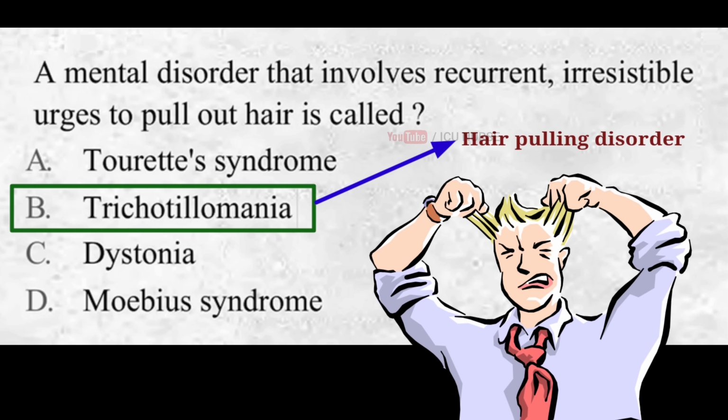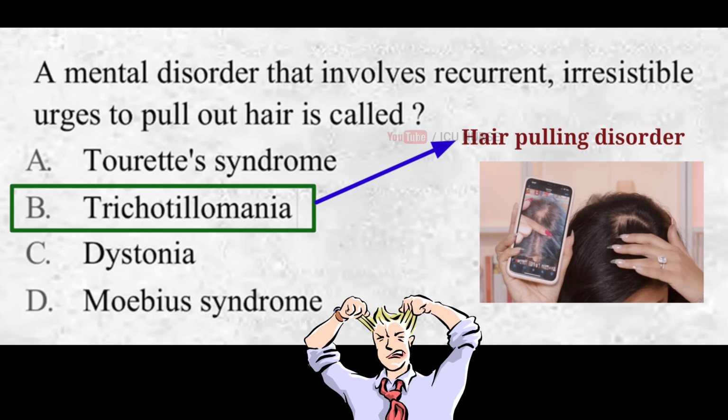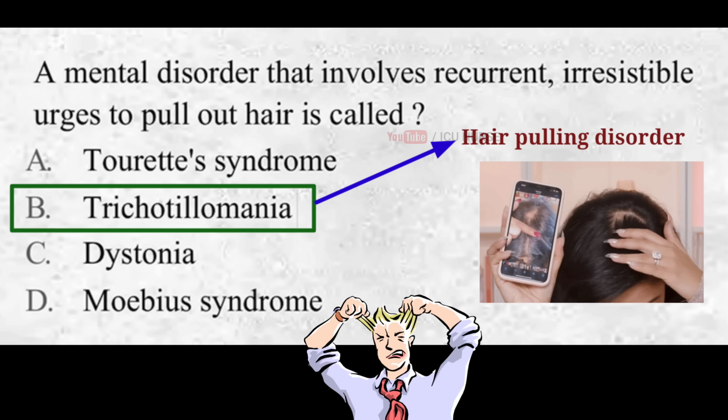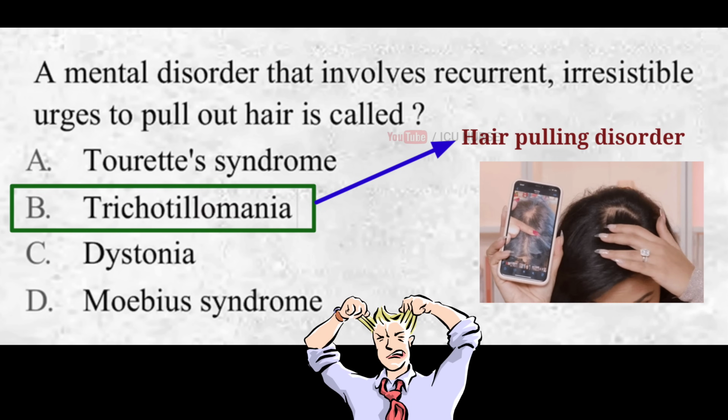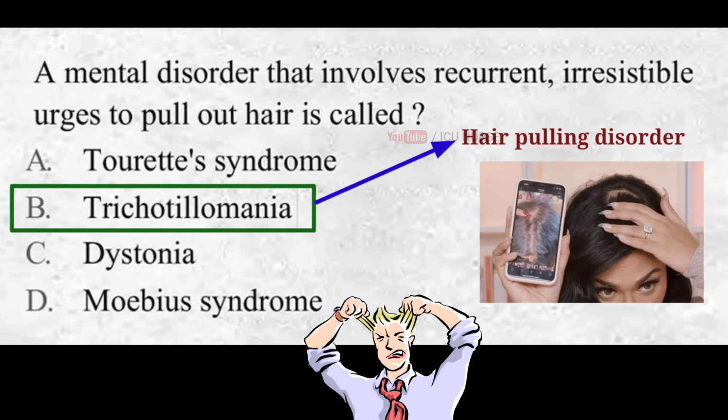Trichotillomania is also called hair pulling disorder. Trichotillomania is a mental disorder that involves recurrent irresistible urges to pull out hair from your scalp, eyebrows, or other areas of your body despite trying to stop. Hair pulling from your scalp often leaves patchy bald spots which causes significant distress and can interfere with social or work functioning. People with trichotillomania may go to great lengths to disguise the loss of hair.